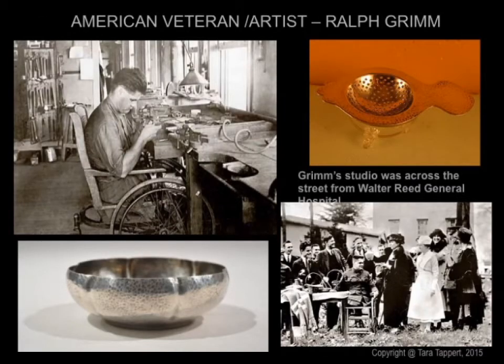While Dodge moved on to a post-war career as an architect in North Carolina, Ralph Grimm's work as an artisan remained firmly identified with his occupational therapy training at Walter Reed General Hospital. Just 4 days before the armistice was signed, Grimm lost both of his legs during the Meuse-Argonne offensive. Unable to return to his previous employment as a miner in Colorado, he took up silversmithing and jewelry making under the tutelage of hospital reconstruction aide Alberta Montgomery.